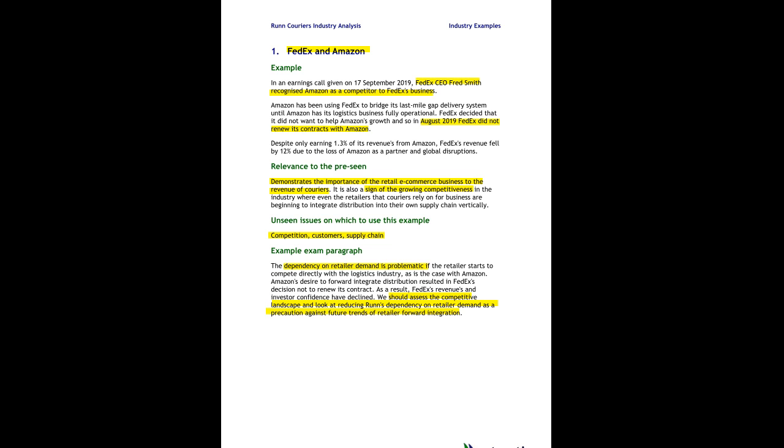Going back to an earlier topic like technology, remember, technology is now making it easier for people to enter the courier business because there's less to differentiate them now, technology-wise. So there's a chance that more and more new entrants, especially retailers, may start entering the courier business and integrate distribution into their own systems.